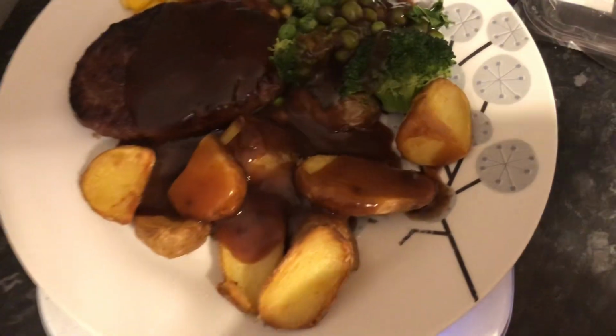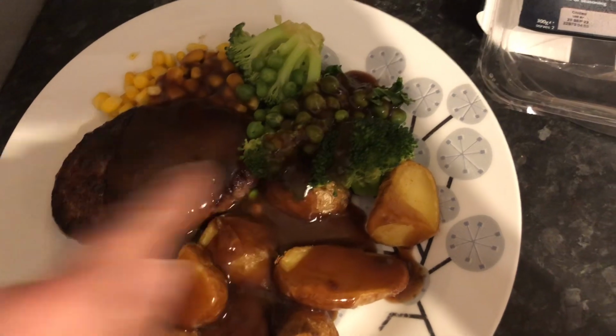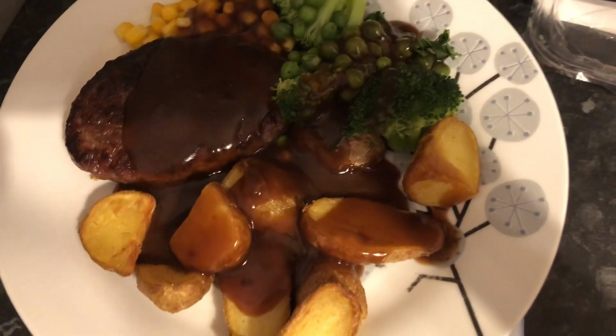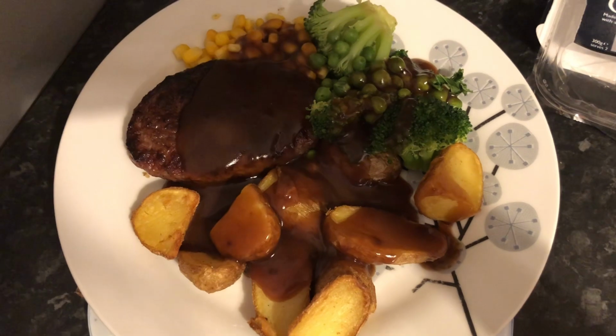And I've got some potatoes I've done in the active fry with some spray oil, some microwave vegetables. These are from Tesco. I bought them reduced yesterday, and a tablespoon of sweet corn, and then just a bit of gravy over the top. So I'm going to eat this because I'm starving, and I shall catch you later.